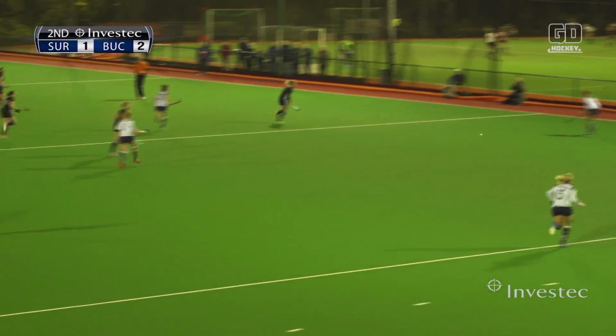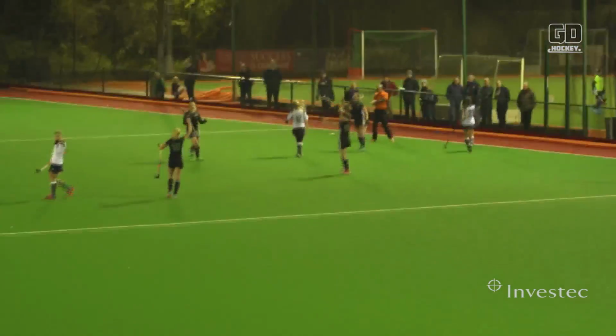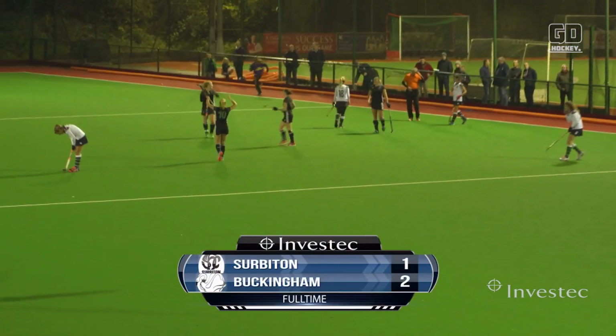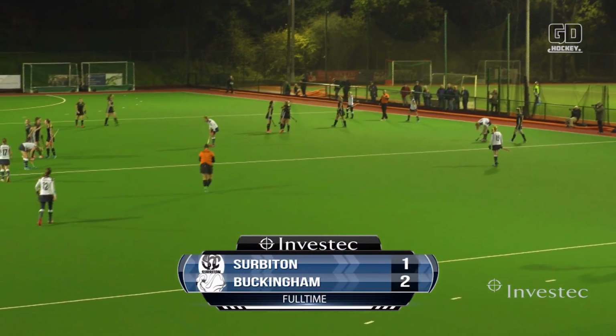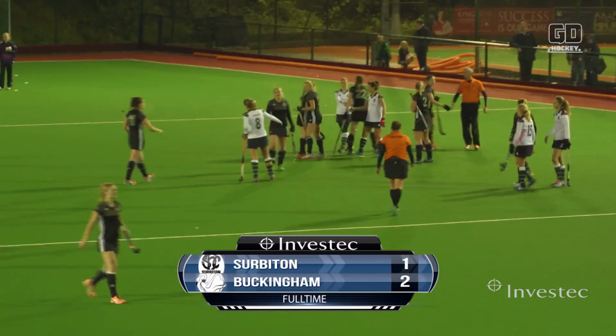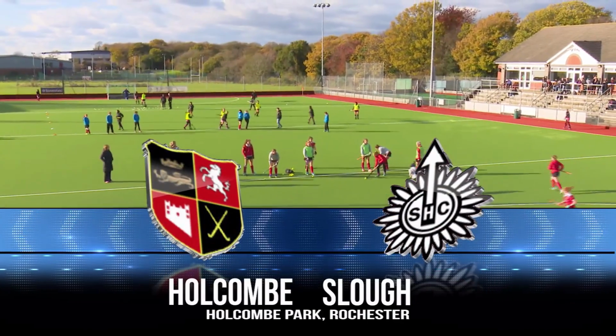Now, do Surbiton have any time to fashion another opportunity. No, they don't. And Buckingham have a really good road win. It really couldn't be tighter at the top. Next we go to Holcombe Park for Holcombe against Slough, 4th v 6th.